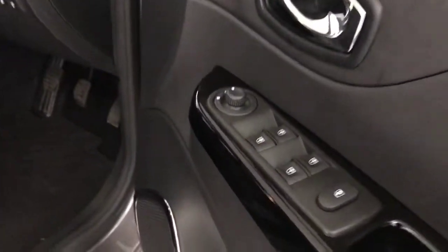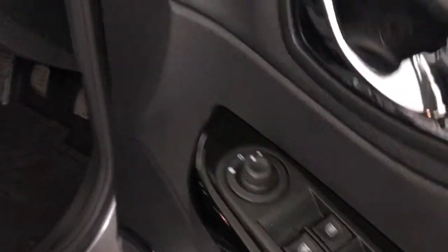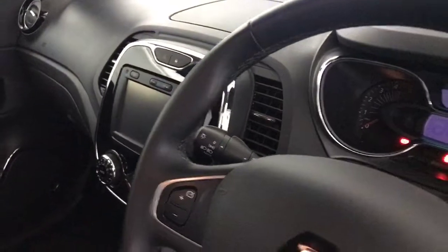So, electric front and rear windows, electrically adjustable mirrors, full cloth interior in superb condition, multifunctional steering wheel, it's got automatic lights and wipers, you've got your air conditioning and climate control, keyless ignition.